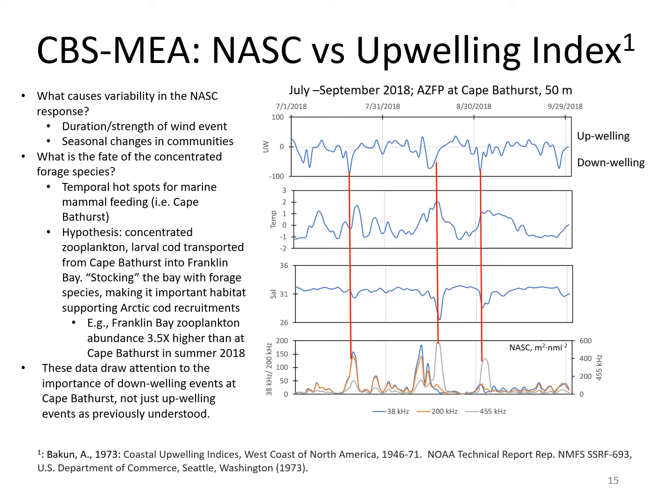Associated with the upwelling event, we see another pair of increases, a pair of bumps, if you will, in the NASC at 38 and 200 kilohertz. However, following the downwelling event, there's a significant increase in the NASC at 455 kilohertz. Presumably, this corresponds to a concentration of zooplankton and or larval cod. We see something similar again, late August, early September, the third red line in this figure. There's a very significant increase in the 455 kilohertz NASC, presumably another concentration of zooplankton and or larval cod.